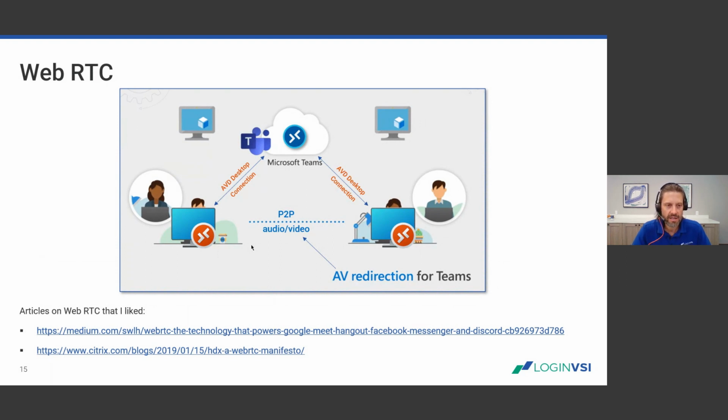And basically what WebRTC is, now imagine you're in VDI and you've got hundreds of sessions going against the session host. If you have 100 sessions and all of them are using Teams, you can imagine what that impact is going to be like. But what WebRTC does is it basically provides us with the shell of Teams. So think of Teams without any audio or video. You just have a window there that's empty. That's what VDI is providing to the endpoint.